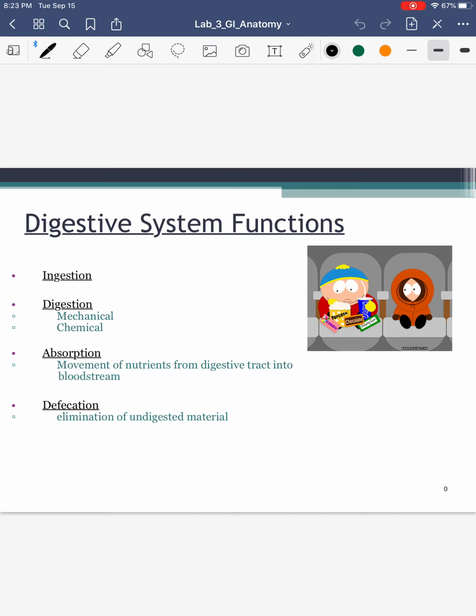Make sure you review some of the functions of the digestive tract. I want to point out a couple things. And remember, what I'm reviewing is what you should be studying for our upcoming lab exam. Make sure that you know the definition of digestion. Digestion simply means to break down. So after we bring in the food, or the cheesy puffs, as Cartman says there, we've got to break it down into smaller pieces. That's just what digestion means.